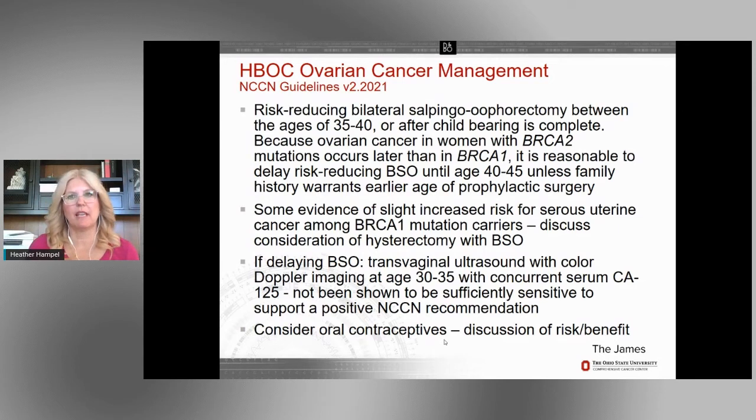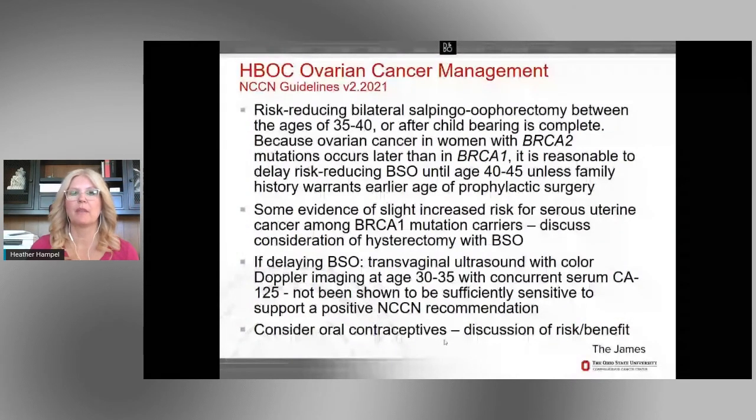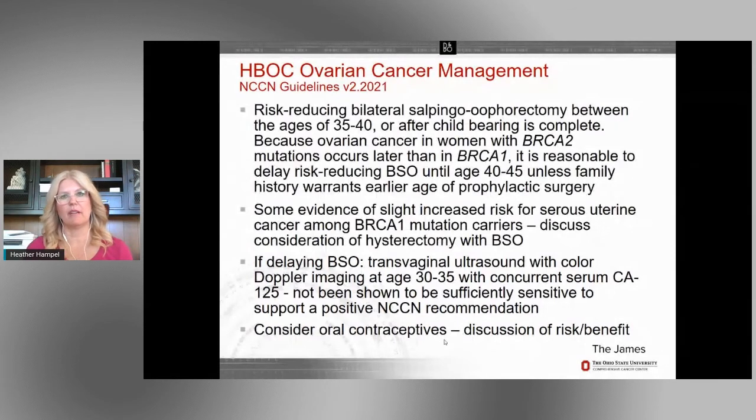There is some evidence of a slight increased risk for a serous uterine cancer among BRCA mutation carriers. So some people will consider a hysterectomy at the same time as their ovaries and fallopian tubes are removed. If someone's delaying that surgery, we recommend that they try a transvaginal ultrasound with color Doppler, starting at age 30 to 35, and a CA-125 blood test to attempt to screen for ovarian cancer. But again, no evidence that that's very effective. Oral contraceptives actually have been shown to reduce the risk of ovarian cancer, and the low doses used today do not increase breast cancer risk significantly. So oral contraceptives are not contraindicated and may decrease the risk for ovarian cancer.